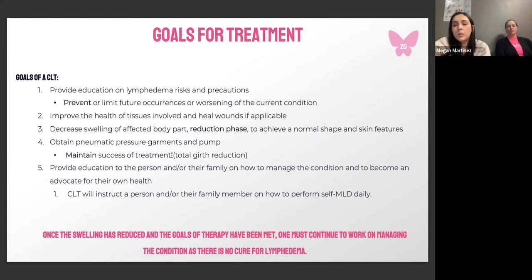So we'll teach you how to perform self-MLD daily, because once you have come here and you've been here for a while and we've reduced your swelling and the goals have been met, you have to work on managing the condition on your own, as there's no cure for lymphedema and it's a chronic condition.